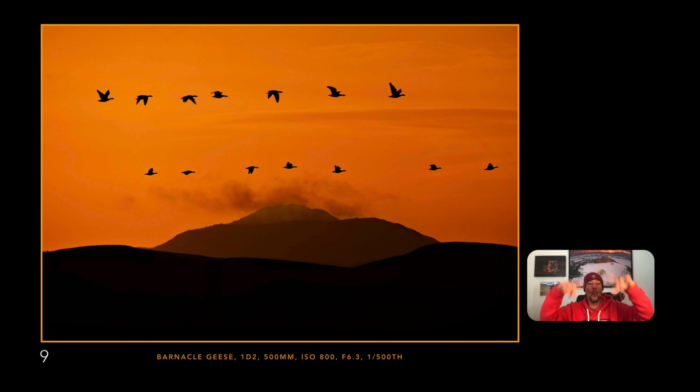When you see an image where all the wings are up, you kind of get a bit suspicious, because birds don't fly like that. So I like this. It's nice and wide angle. It was taken a long time ago on the 1D2, 500mm, ISO 800, f/6.3, 500th of a second.